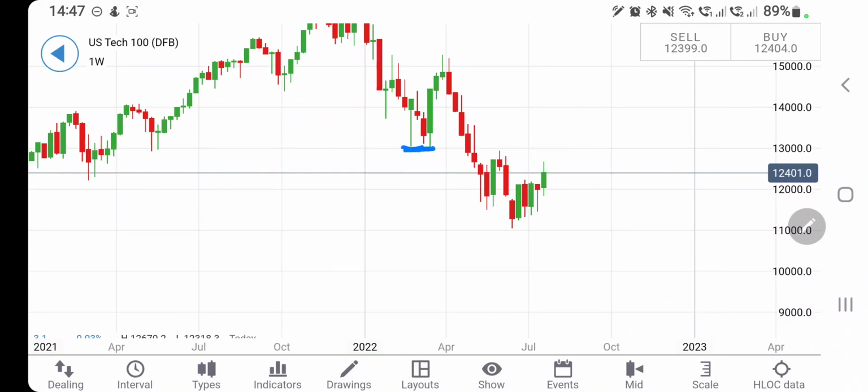Why 13,000? You can see here, 13,000 provided a very strong resistance while on the journey downwards. Now on the upwards too, similarly 13,000 will provide a stronger resistance. If it breaks past, we can expect a further reversal on Nasdaq 100. So be watchful of these levels, and next week you have to be watchful again of 12650 zone. If it breaks past this, yes, you can stay long.